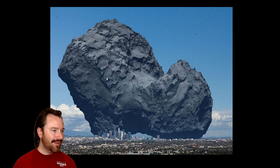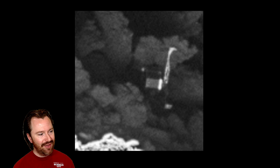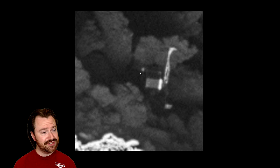Some pretty incredible stuff. Now, the Philae lander wasn't exactly a success. It did reach the surface of the comet, but unfortunately, the comet was rockier than they anticipated, and so that close-up photo shows that it sort of tipped over, so we couldn't really use it to get any surface samples of the comet like we were planning. But we got some pretty incredible science still.